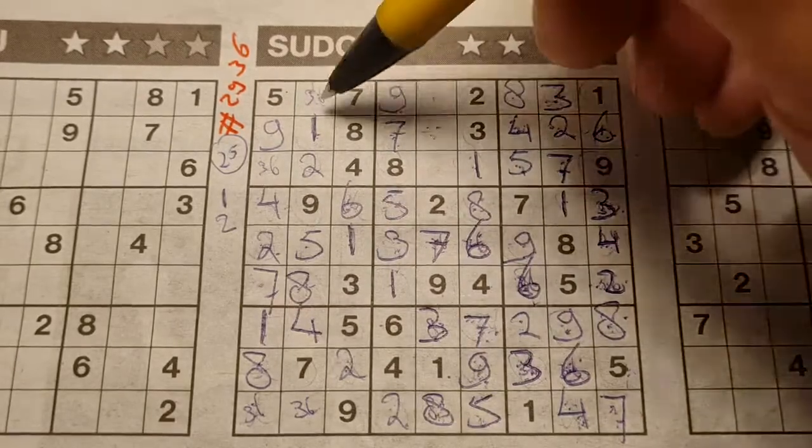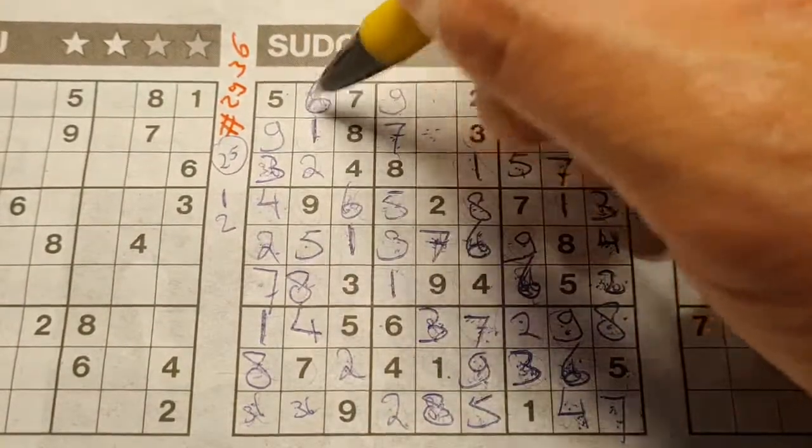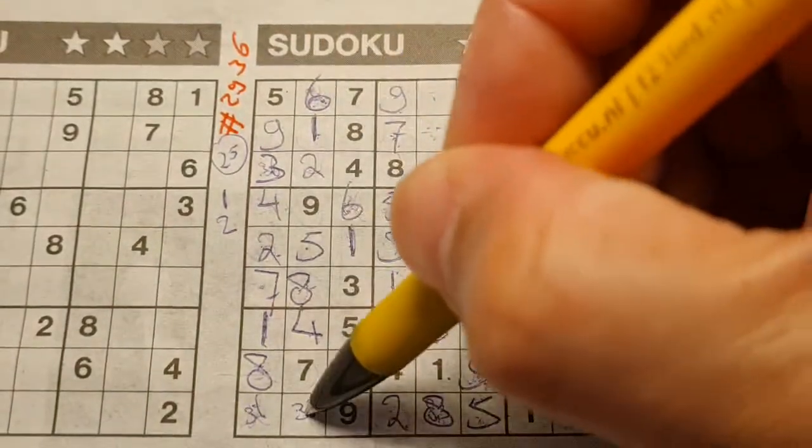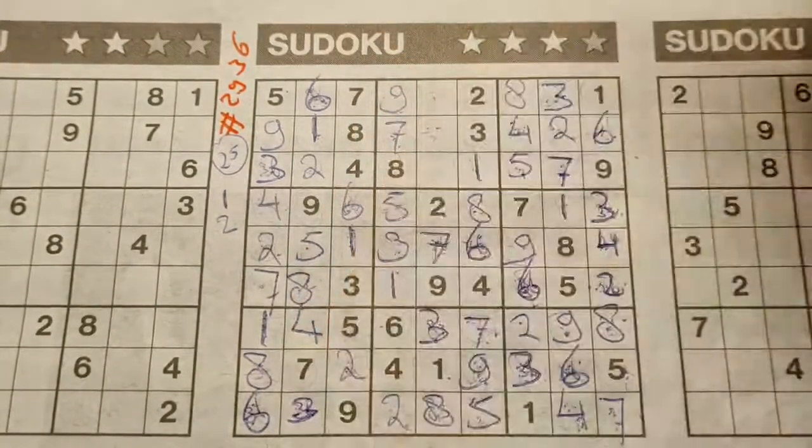Now we have a 3 there, so this box cannot be 3 anymore. That box should be a 3, and this box should be a 6. Now we have a 6 there. This box cannot be 6 anymore. That box should be a 6, and this box should be a 3.